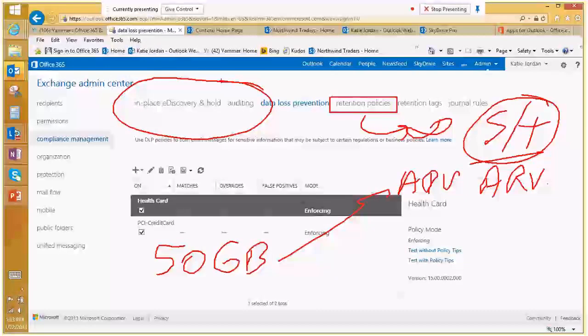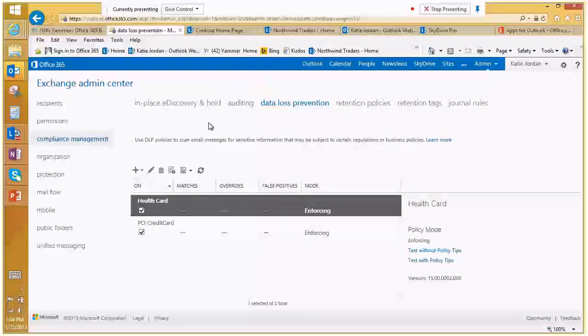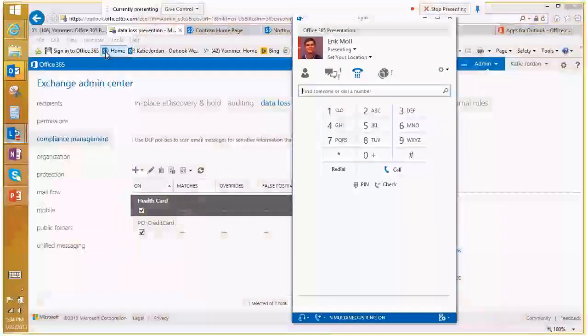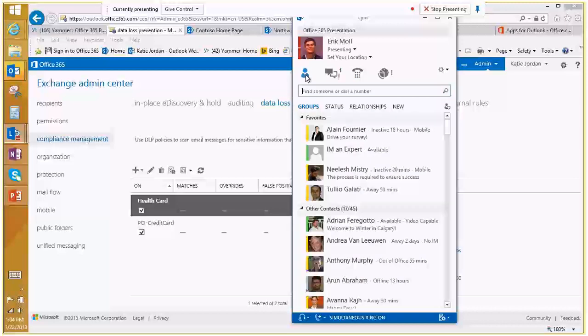Okay, so again, the Outlook piece is unprecedented, very, very powerful. Associated with the email piece is obviously Link. And Link is how we're doing this presentation today, through the web conference that we're presenting to all of you folks. But Link is also a very powerful tool, whereby I can go in, and you'll notice that I'm currently presenting, but I get this presence indicator.